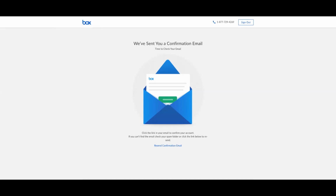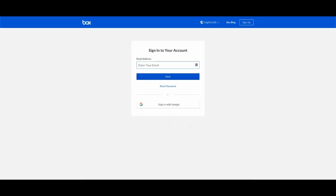Yeah, I just went to a different screen and picked up the link. Okay. Oh my goodness, it's making me log in. So this is another friction point. I think the sign up flow is terrible.